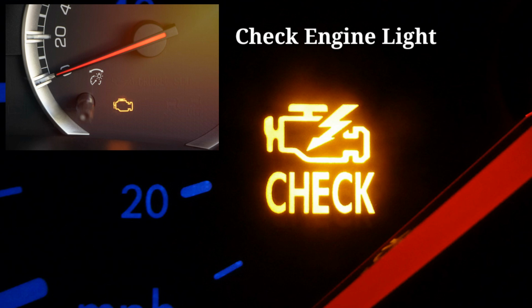Keep in mind, a steady light means it's something minor and a blinking light means it's something more serious. One big caveat I also want to mention here is that a lot of these parts do eventually need to be replaced because they just get old, tired, and worn out. However, some of these items will wear out prematurely because of not performing routine maintenance.